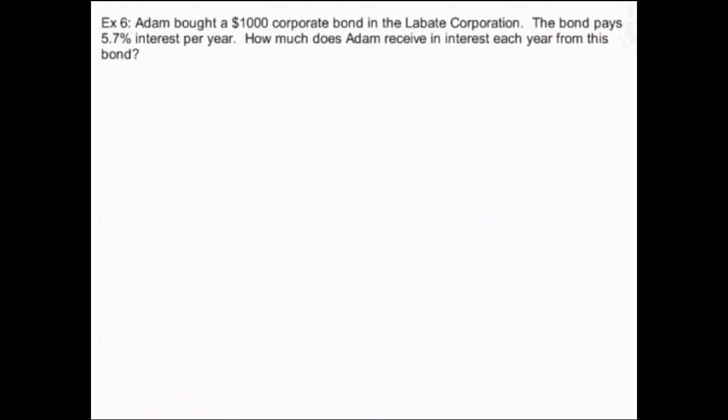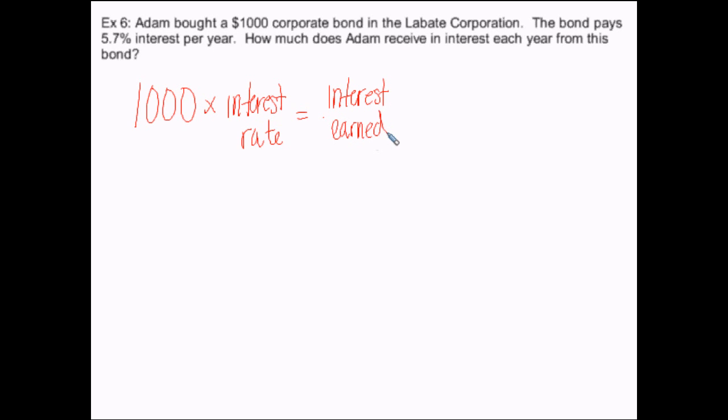Adam bought a $1,000 corporate bond, and the bond pays 5.7% interest per year. So how much does he receive in interest each year from this bond? So he's got $1,000, and we're going to do simple interest. So we're going to take $1,000 times the interest rate, and that'll tell us how much he earns that year. So $1,000 times 0.057, because I had to move that decimal 2 places. So he's going to get $57 per year.